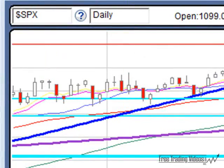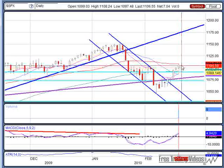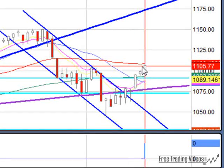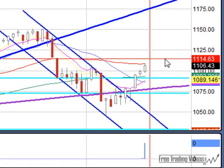This is the S&P daily. We rise yet again, and check this out. Just as we were saying that if we did pop up, our 50-day moving average should act as resistance, and it does right there perfectly. So will it continue to act as resistance? Maybe, maybe not. I would say the next level to worry about would be the 1114, 1115 area if we keep going northbound.